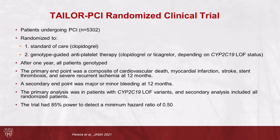And then after 1 year, all the patients were genotyped in both arms of the study. And the primary endpoint was at 12 months, and it was a composite of cardiovascular death, MI, stroke, stent thrombosis, and severe recurrent ischemia. A secondary endpoint was major or minor bleeding at 12 months. And the trial was really strongly powered. It had 85% power to detect a minimum hazard ratio of 0.5.